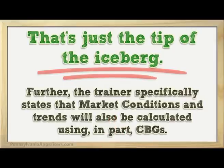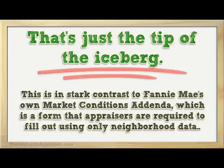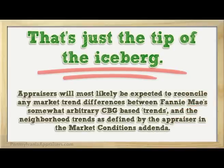Further, the trainer specifically states that market conditions and trends will also be calculated using, in part, CBGs. This is in stark contrast to Fannie Mae's own market conditions addenda, which is a form that appraisers are required to fill out using only neighborhood data. Appraisers will most likely be expected to reconcile any market trend differences between Fannie Mae's somewhat arbitrary CBG-based trends, and the neighborhood trends as defined by the appraiser in the market conditions addenda.